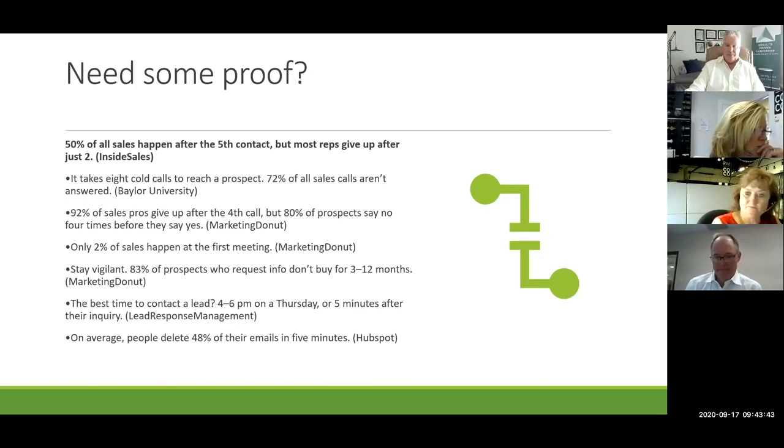Stay vigilant. The best time to contact a lead is 4 to 6 p.m. on a Thursday or 5 minutes after their inquiry. So if it's an inbound lead, if you get back within 5 minutes, your likelihood of sale goes up. And if you really want to talk to somebody, after 4 o'clock is a great time to call them.